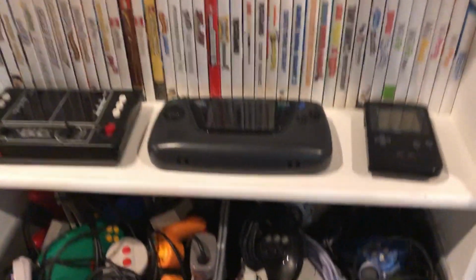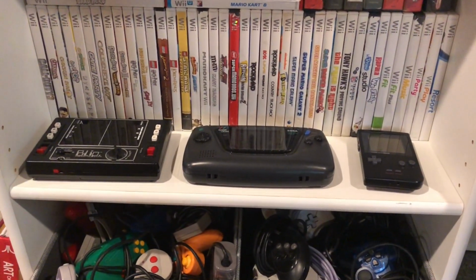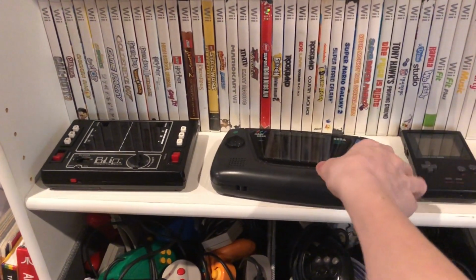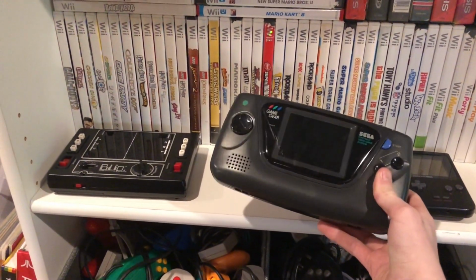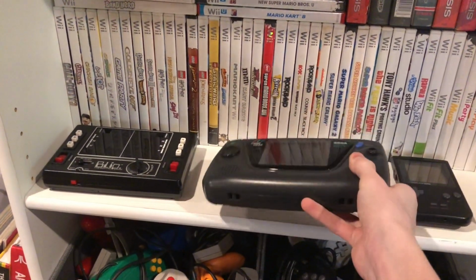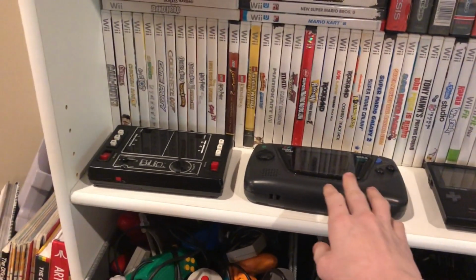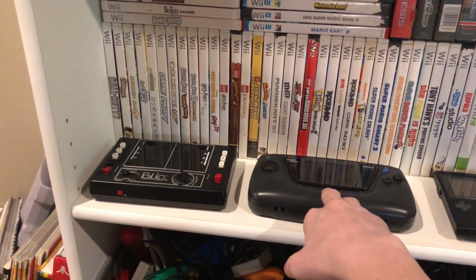Moving up, I have some handheld consoles. This was a Game Boy I got way back when. I got a bunch of Game Gears, all in a lot for like 20 bucks. And this was the only one that worked. So I just kind of keep it there. I rarely play it because they burn through batteries so quickly.